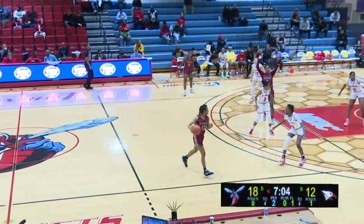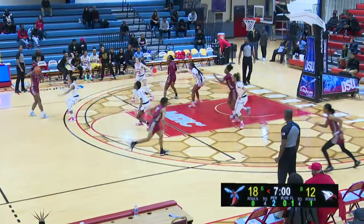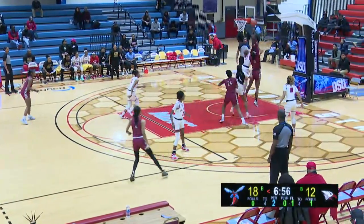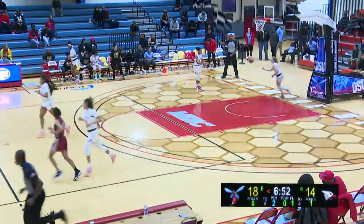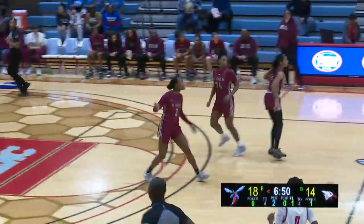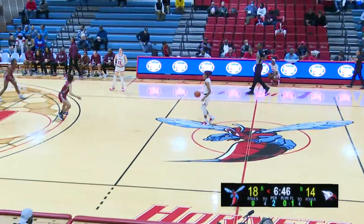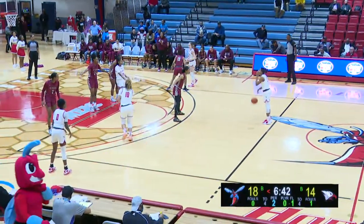Blessing Oka went out for North Carolina Central. Lowry now goes left side. Burks sends it back over to the right side to Taylor Williams. They go underneath. It's up off the glass and in. That was a great look by Taylor Williams. Morgan Callahan with the basket, 18-14. 6:45 left in this first half of play here.